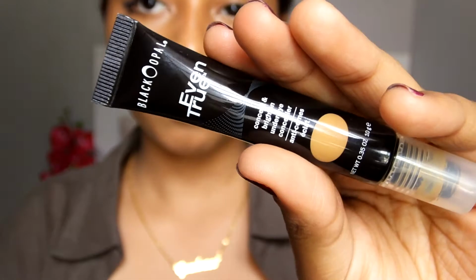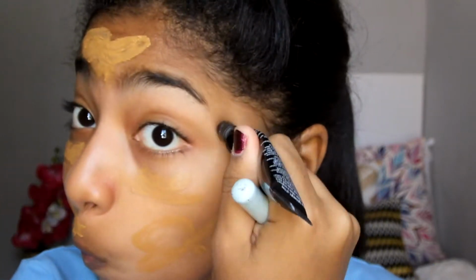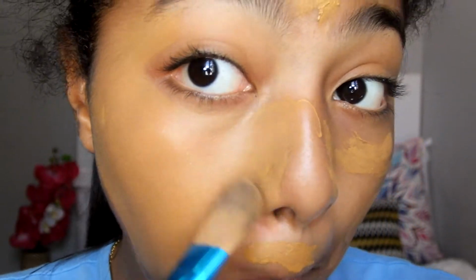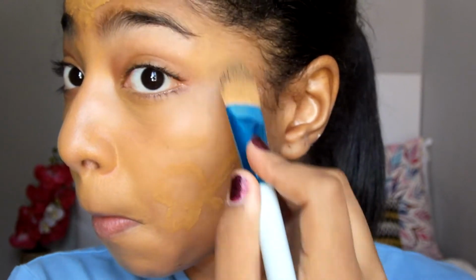And I'm going to use an under eye concealer as a foundation for my entire face. And I know, what the heck are you doing right now? I know it's crazy, but I didn't have any foundation for my face. But at the same time, it turned out pretty well. So I'm not complaining at all.